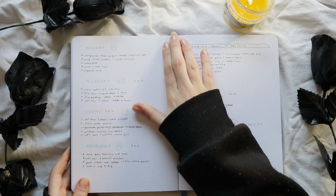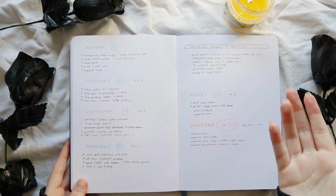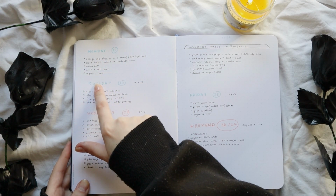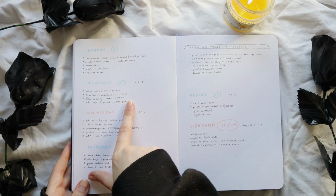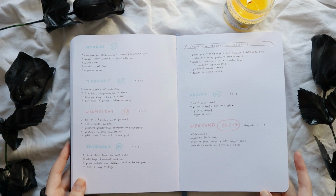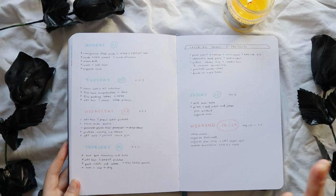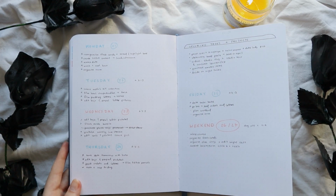And then I kind of got busy, and I stopped doing weekly spreads like that, and I just did a run task list where I would just put the day and the tasks that I had to do, and at the end of the day, the next day and the tasks for that day. And it worked for a while. I feel like I did only this spread, but it worked out pretty great for the time that I had because I was really busy this week.